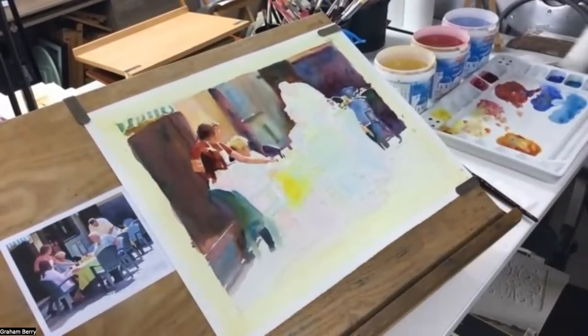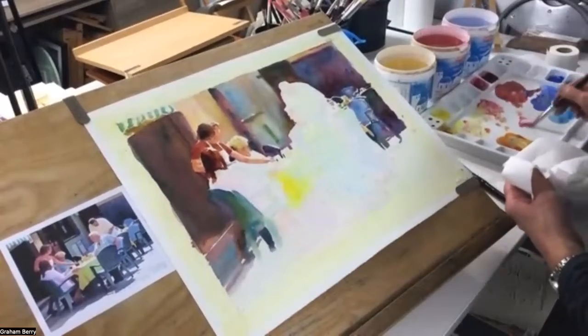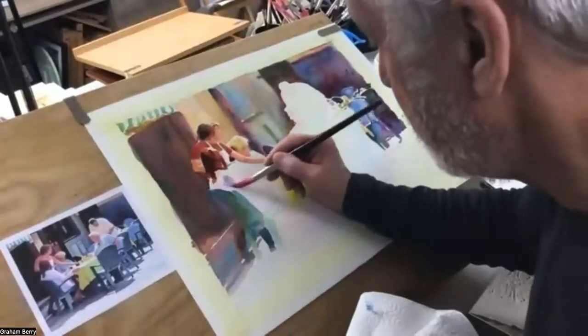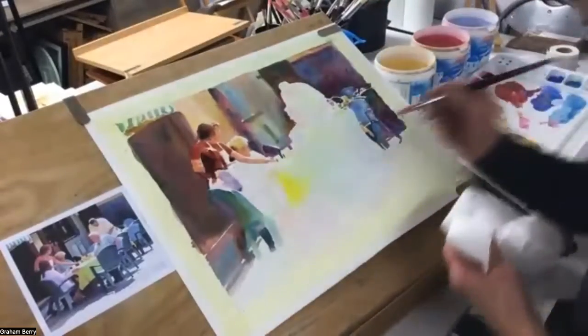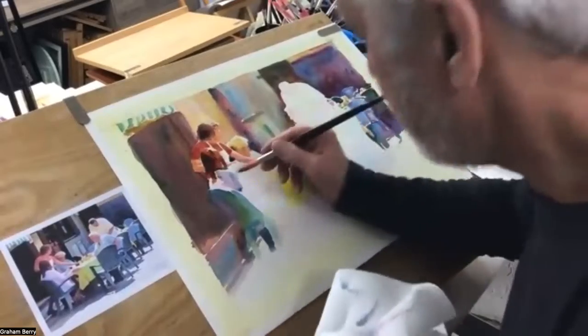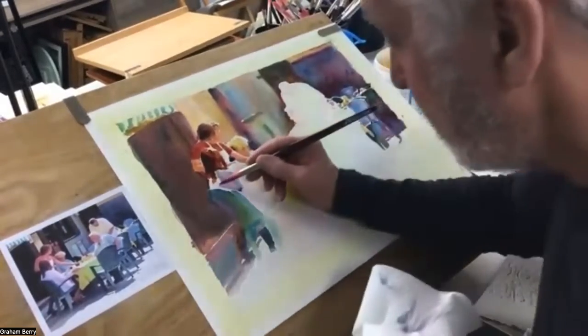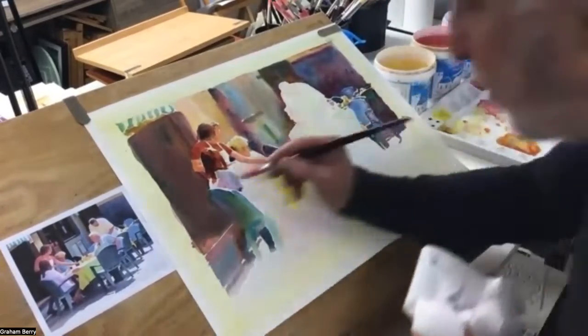Now we're into the back of that lady's top. Just use a bit of permanent rose and cerulean. It's a white top, but it's lots of different colours, reflected light from the chairs. Put that little bit of colour in there.